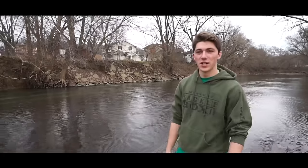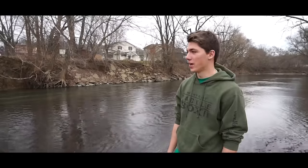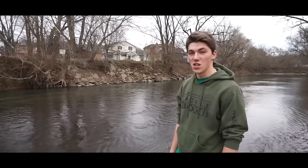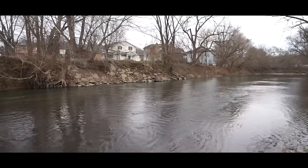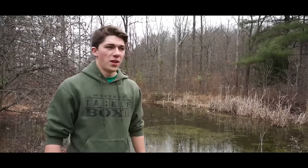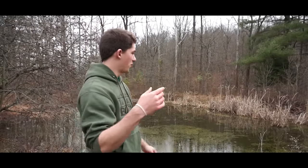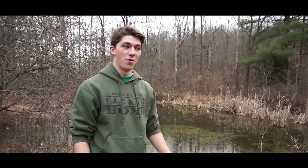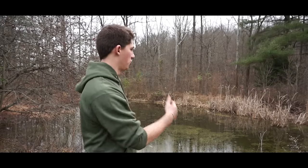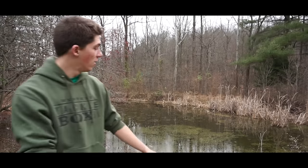I think the hardest thing to say goodbye to about living here in Hocking Hills is these Hocking River smallmouth. There's nothing like it. Along with the Hocking River, I'm gonna miss fishing all of these backwoods ponds that are littered throughout the Hocking Hills area. If you're around here, you need to take some time, hike these hills, and look for these little gems that are scattered throughout this area.